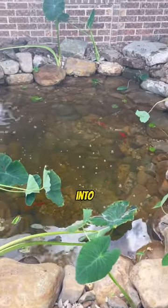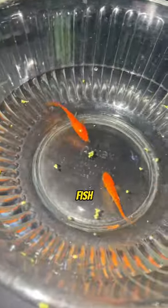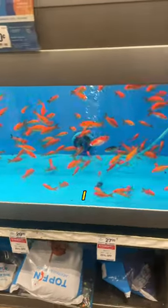A little over 2 years ago, I had bought these little goldfish, and I threw them into our pond, and they tripled their size in under a year. It's like these pet stores want you to kill your fish. You can't even mount a filter on this little bowl. These goldfish are pretty much doomed from the start, and I wanted to turn that around.